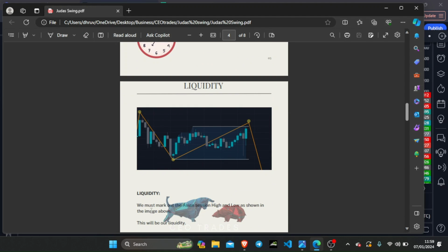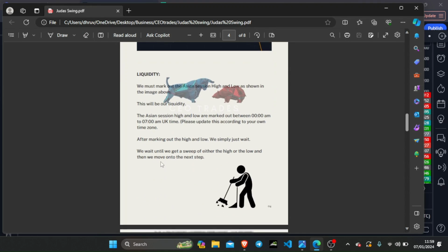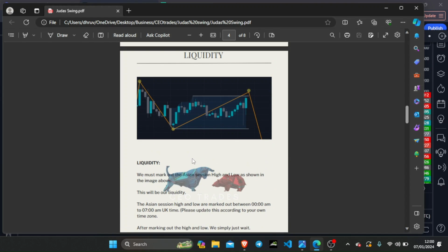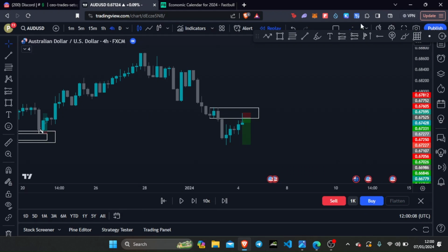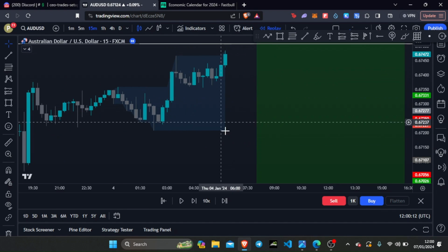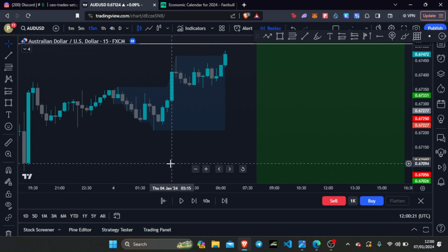And what we're going to be doing is we're going to be marking out our liquidity, which is the Asia high and the Asia low. So for me, this is between midnight and 7 a.m. UK time. And once we mark out this liquidity, we simply wait for either side of this liquidity to be purged before looking for an entry. So if we drop down to the lower time frame, I use this indicator called the Asian Session Range by Rob Minty. I just do this because it makes it easier for me to see than having to actually mark it out myself. So it just makes my life a little bit easier.